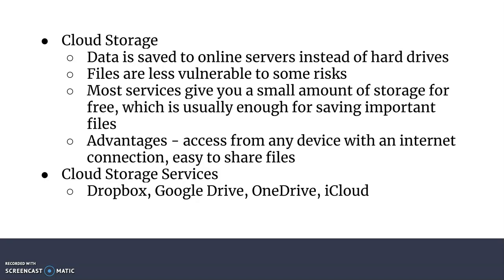And then a couple common cloud storage services that you may have heard of. Dropbox. Google Drive, we talked about that last week. OneDrive is Microsoft's cloud storage. And then iCloud is Apple storage. iCloud is mainly used if you have a Mac computer or also iPad and iPhone devices. So that's something to keep in mind if you want to back up your entire device in case something happens. It's a lot easier to lose a phone than it is a desktop computer. Then you could upgrade your storage and back up everything.